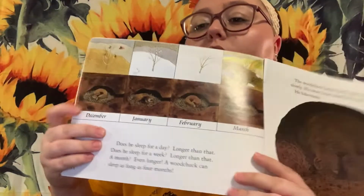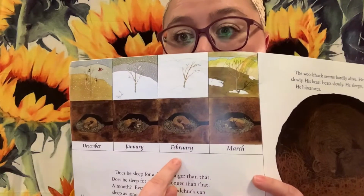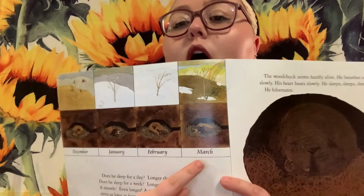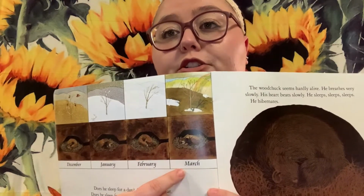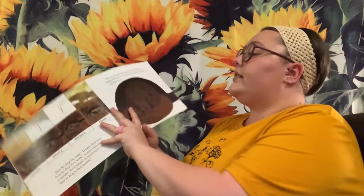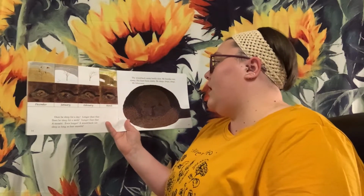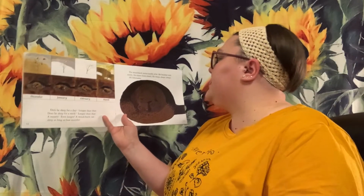He sleeps all December, all of January, all of February, and all of March. That's a long time, guys. 4 whole months. The woodchuck seems hardly alive. He breathes very slowly. His heart beats slowly. He sleeps, sleeps, sleeps. He hibernates.